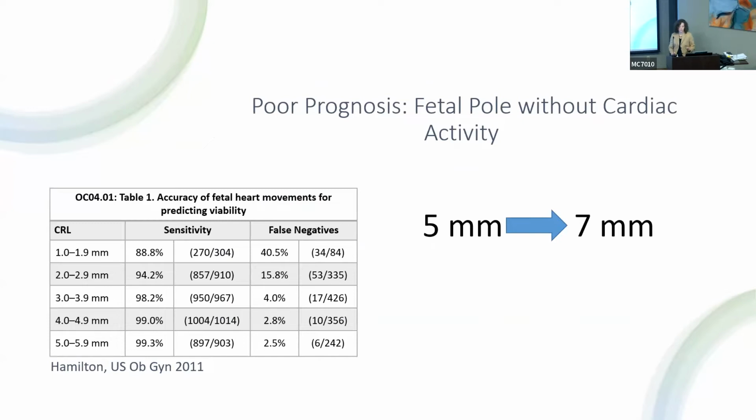But what about crown rump length? This is the worst prognosis. So if you see a crown rump length within a gestational sac and you don't see cardiac activity, most likely this is going to be a non-viable pregnancy. Historically, the level was set at 5 millimeters.